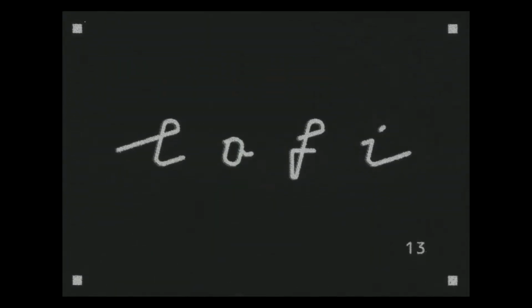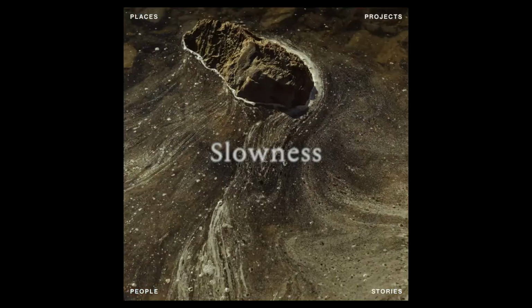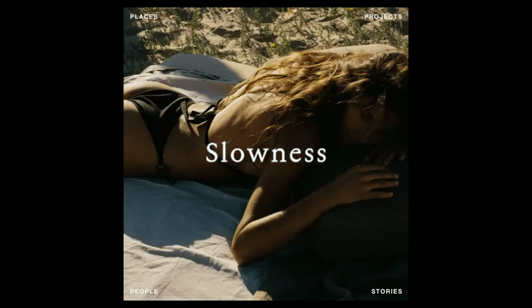Small motion explorations for a nightclub in Amsterdam that we did, lovely. I'm going to skip a bit through the Slowness, another hospitality brand.